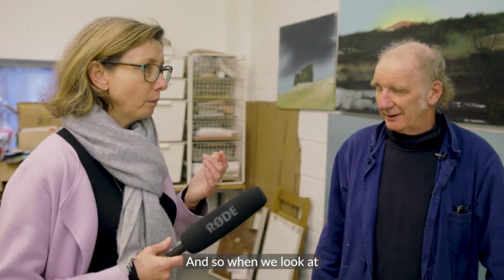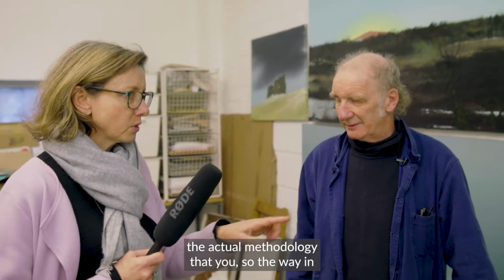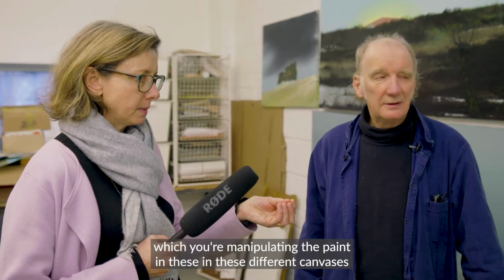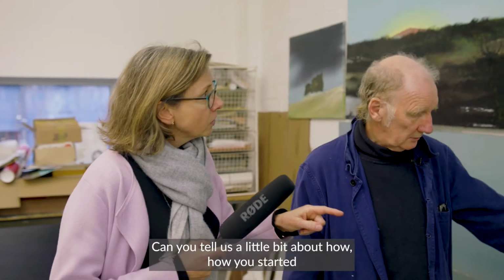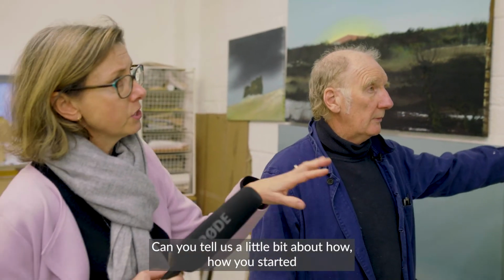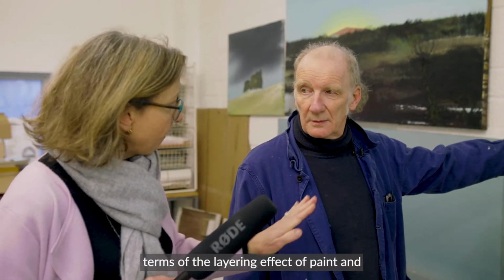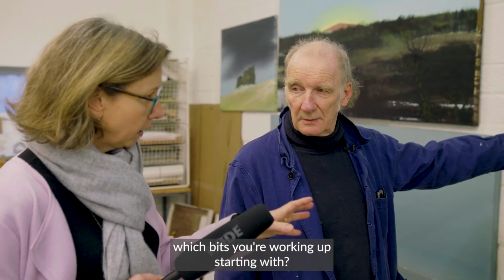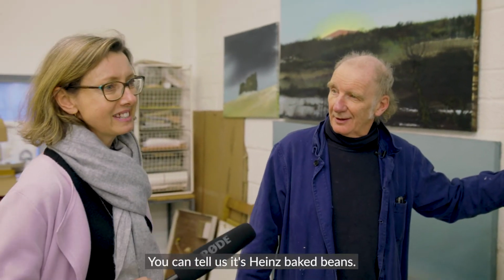Yeah. And so when we look at the actual methodology, the way in which you're manipulating the paint in these different canvases, I can see that there's very different techniques going on. If we just look at this one, can you tell us a little bit about how you started and how we get to this stage in it, in terms of the layering effect of paint and which bits you're working up? I don't want to give away my trade secrets. Go on, Jock, you can tell us. It's not Heinz baked beans. Well, I can say some things.